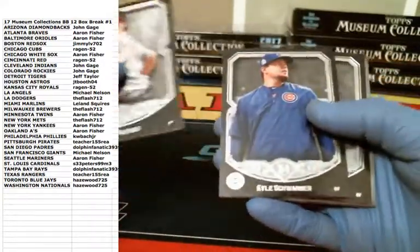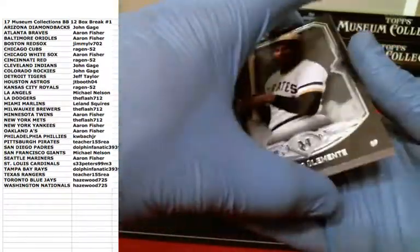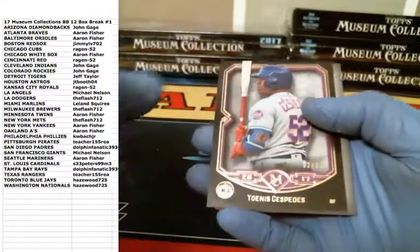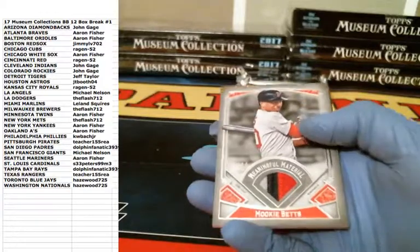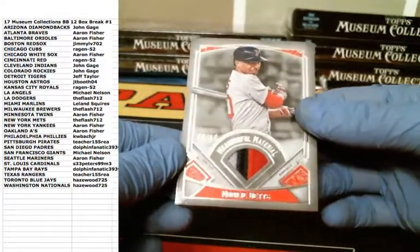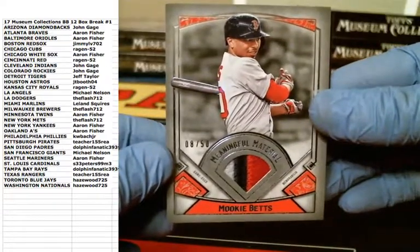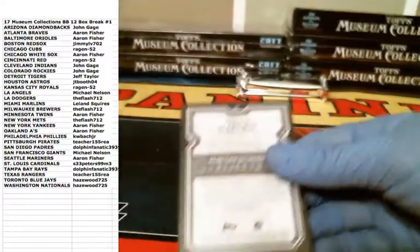Greg Maddux, Braves. Kyle Schwarber, Cubs. Roberto Clemente, Pirates. Yoenis Cespedes, 82 of 99, Mets. And Meaningful Material, three-color patch, 8 of 50, another Mookie Betts. Red Sox and Jimmy LV 702. Red Sox get a lot of cards.